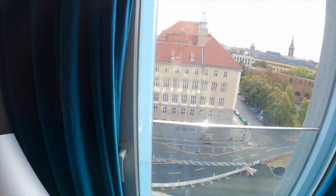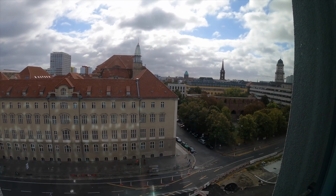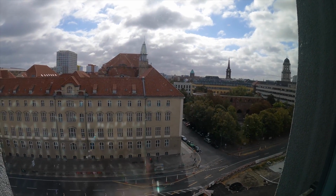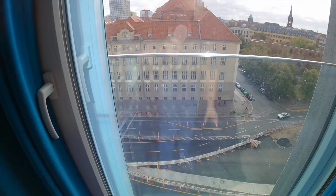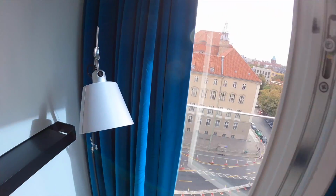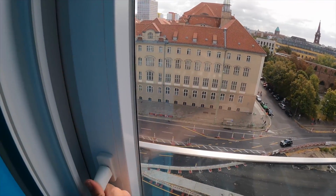Okay, and the window. So we're facing, I'm not sure which part we're facing, but it certainly does look quite nice. And one thing is that you can actually open this window. Let me try to see if I can open it. So this is the first one, and there's actually a double door. I guess it's to keep the heat trap inside. So you can open this as well.